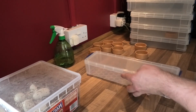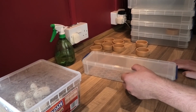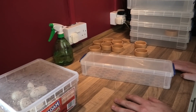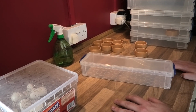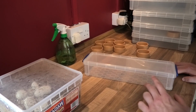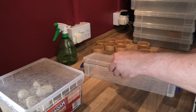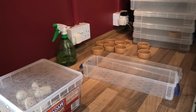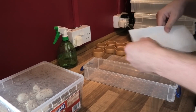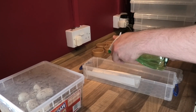So I've got some really long tubs to use for them. They aren't that wide, but I anticipate only having them for a short while before I move them on again. So I'm not looking to hold them back, I'm looking to move them all on. So I don't anticipate keeping anything in this for any length of time. So what we're going to do is I'm going to do a piece of kitchen towel, and I'm going to spray it down.